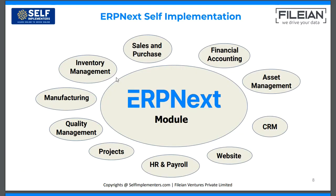Now, what modules is ERPNext offering in its entire web application? First of all, we offer inventory management, sales and purchase modules, financial accounting, asset management module, customer relationship module, website module, HR and payroll, then projects, quality management, manufacturing. These are the standard modules. Apart from this, in ERPNext we have a loan module. You can integrate all third-party software with ERPNext; that integration module is a separate module, and we have another module called the helpdesk module as well. So you can set up your own helpdesk support center from ERPNext itself.